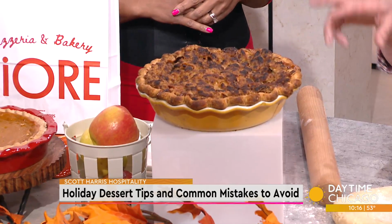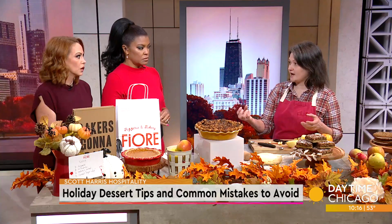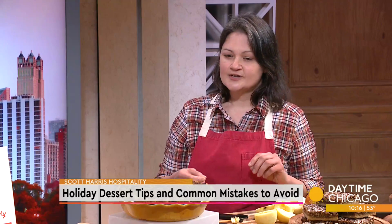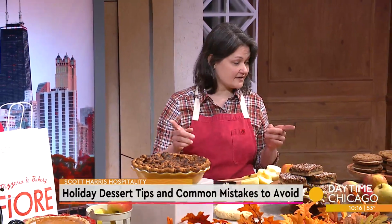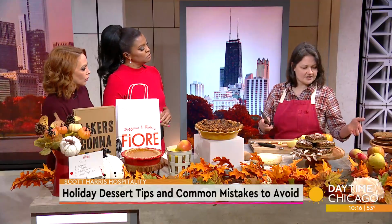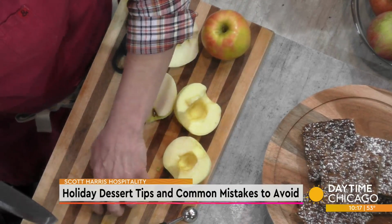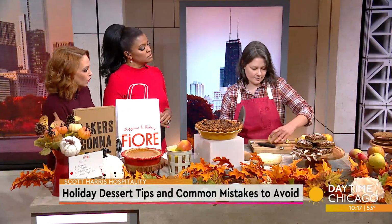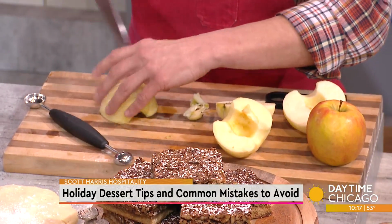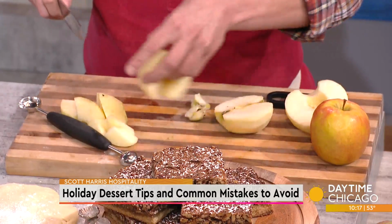Now, the opposite of the pumpkin pie, the apple pie, you want it to bake a longer time. You want that golden crust. Apple pie is all about texture. To achieve that texture, I like to use different kinds of apples. We have Golden Delicious, Gala, and Pink Lady apples. They all bake a little bit differently. Also, when I cut them, some of them I cut into cubes, and some of them I will cut just by slicing.